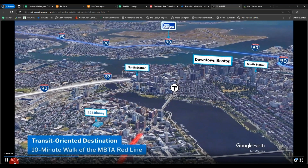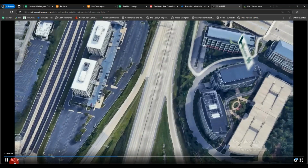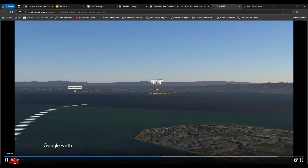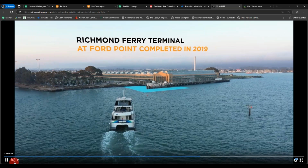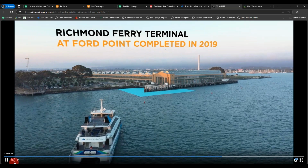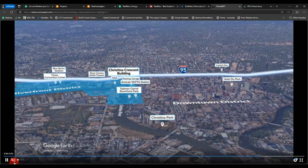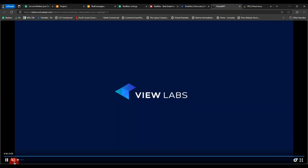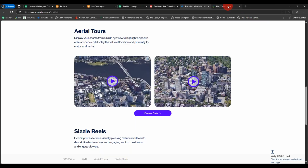Now, we can create different points of interest and music. We can have things in there that add not only the Google Earth, they add some video, we can add drone footage, we can add live footage, we can get jiggy with it. And now you have this amazing interactivity of how awesome you are and who you work with. Maybe you specialize in medical office and you want to show all the medical office you've done. Or maybe you're a national tenant rep and you want to show all the national tenants that you've worked with. You can do all that, and this speaks volumes.